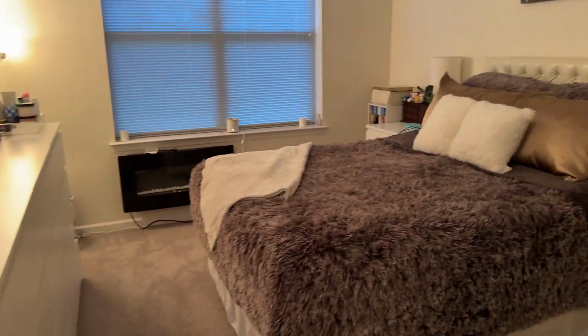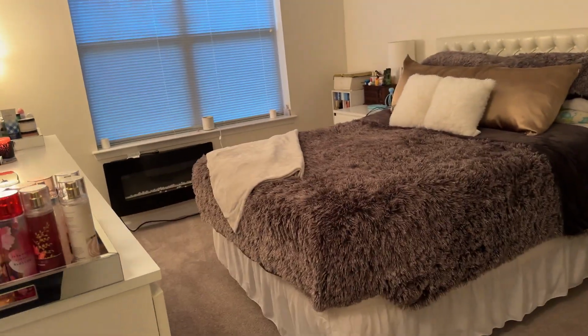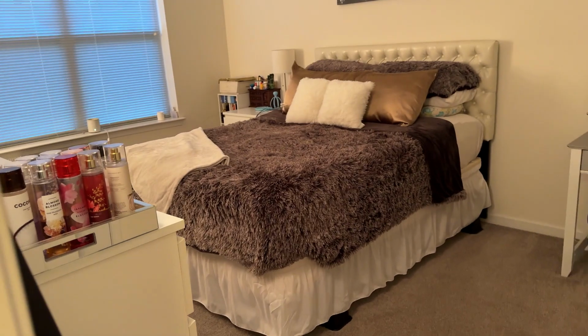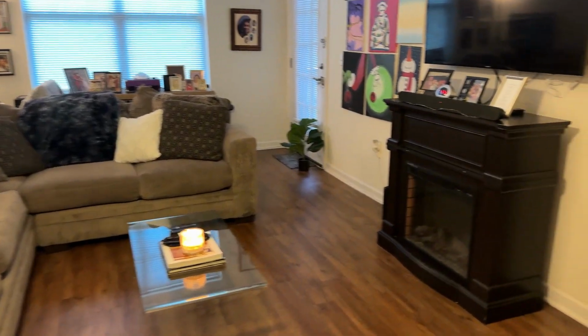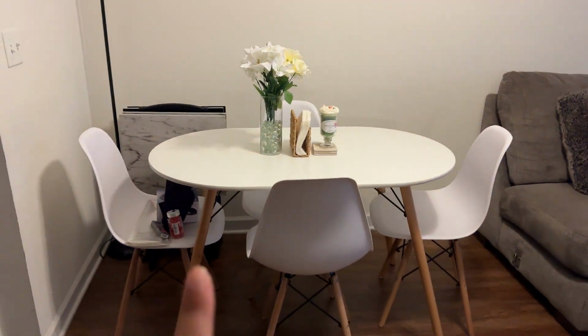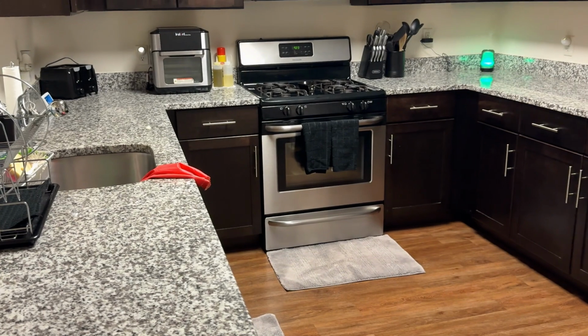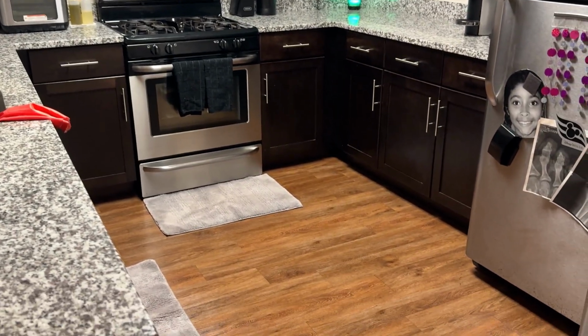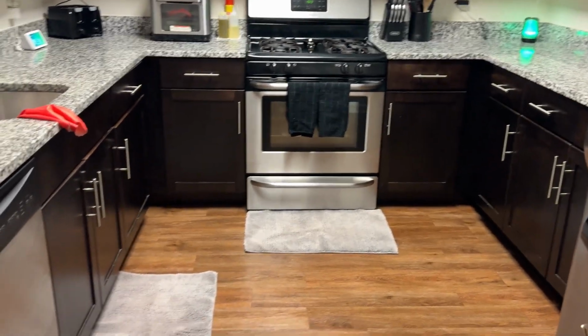So I cleaned my room, made my bed, have my candle lit and my wax warmer, and just nice and cozy, all clean. I just have to put that away and take the trash out in the kitchen. I put the mats back, including this one.